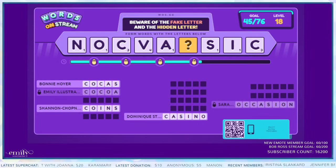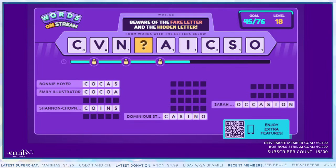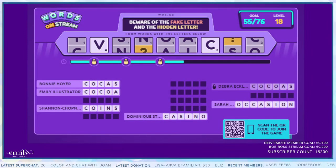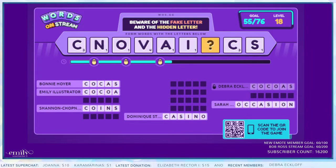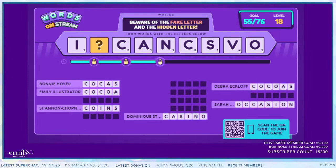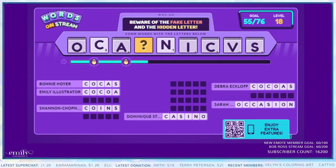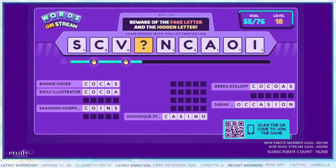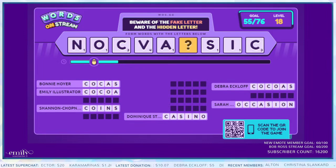In that case. Okay, the V is fake. The V is fake, so. Cocos. Oh, yeah, that makes sense. Oh. Casinos. Maybe? Oh, no, wait, there's only one S. Okay, let's do. I'm looking at the word occasions because I know that's what it's. Let's see, con. Oh, my brain's not working. This is hard. Okay, well, it's another C-O.